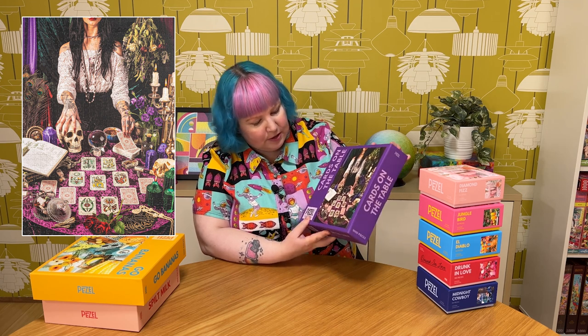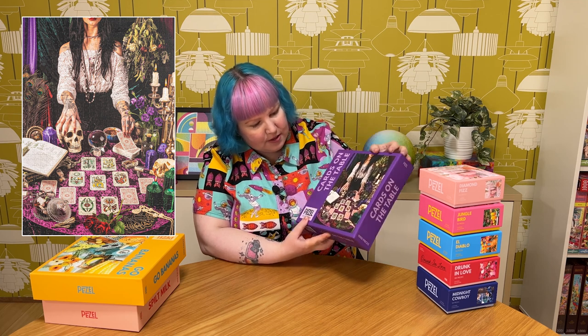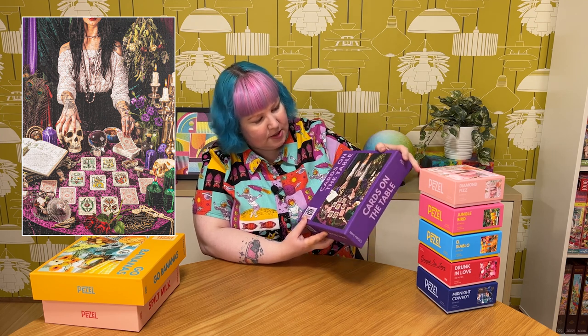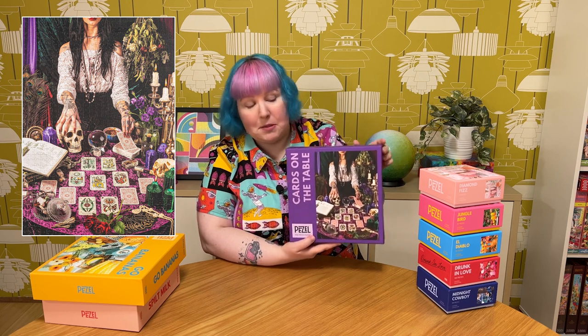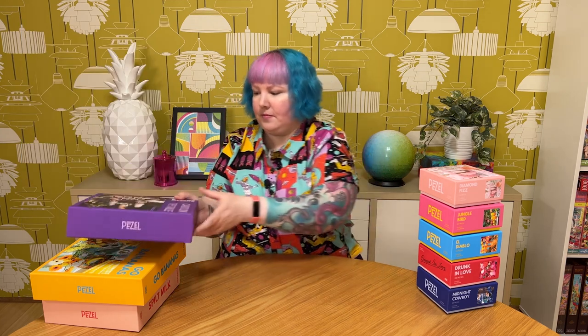I love all the flowers, dried flowers and fake flowers, and the different colors and textures, like the crushed velvet. And yeah, there's lots of details going on in this one. So quite fun and, like I said, a bit spooky. So yeah, I think this would be a really fun Halloween puzzle.